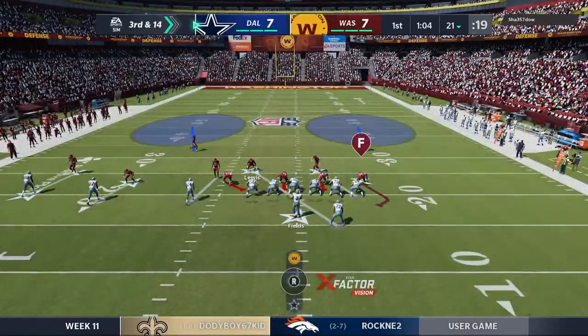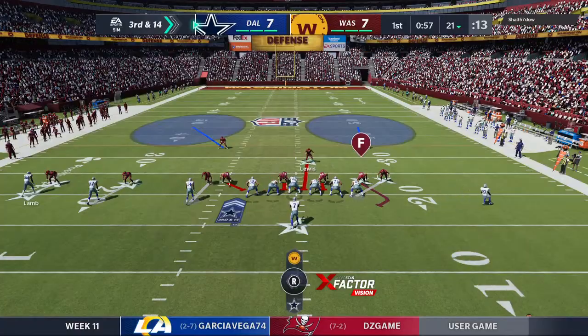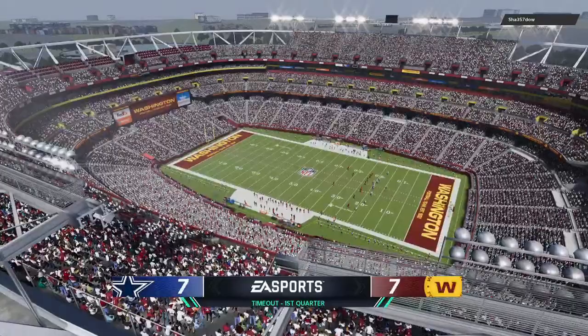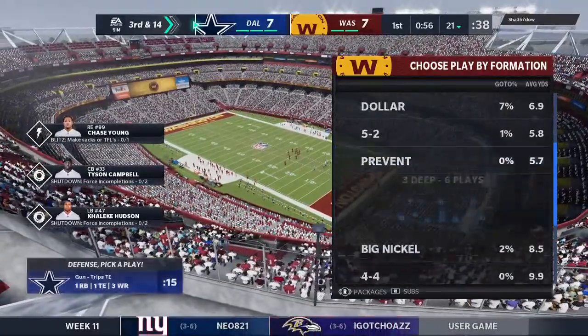An extra man in the secondary for Washington on 3rd down. And now we're going to get a timeout called by the Washington defense. They'll have 2 remaining as we step aside here in this first quarter.